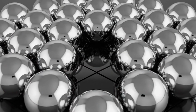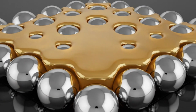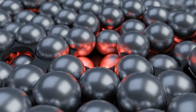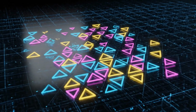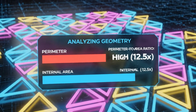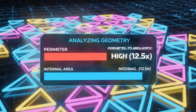If bees built their cells as circles, there would be wasted gaps between them, requiring extra wax to patch the holes. These gaps would not only waste valuable wax, but also create weak points in the structure, compromising the integrity of the hive. Triangles fit together perfectly without gaps, but they have a high perimeter to area ratio, meaning they use more wax for less storage.